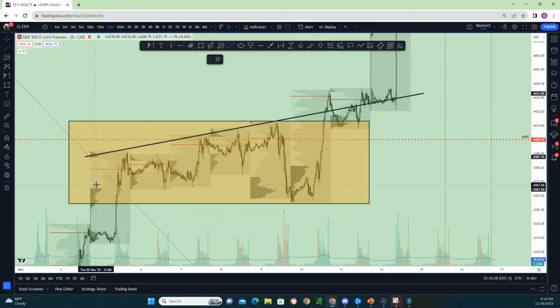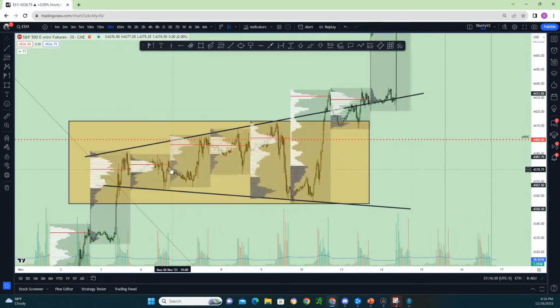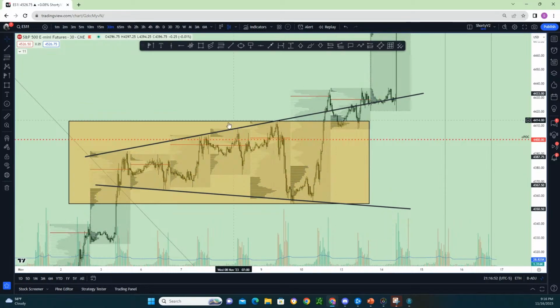You have something like this, but you see them holding, right? And they're shifting. You had this POC here, they rejected it. It's almost like a little trap. But then you see the value area low quickly reclaimed higher. Higher low, higher low, higher low, equal highs, higher highs. And then they had this crazy day here, right? So that's why I say pay attention to them, because they can reveal the intentions.